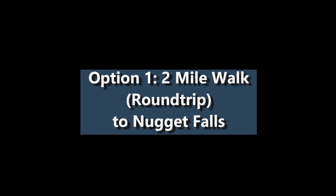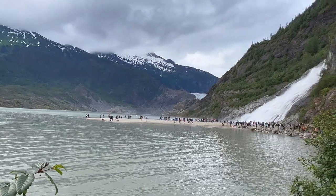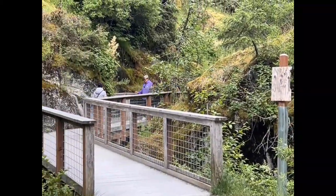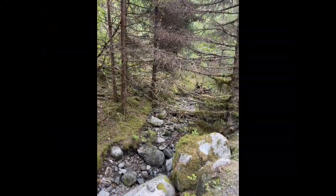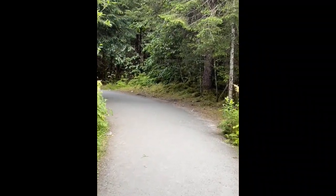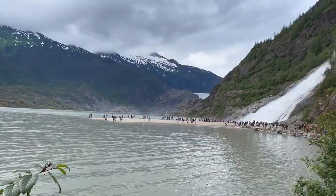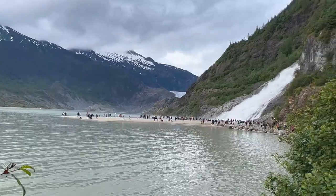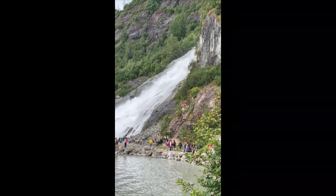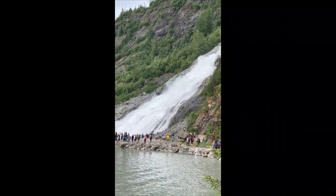One option is to take a walk to see Nugget Falls up close, which is a total of 2 miles and will take you at least 40 minutes in total just to walk there and back. This will take up the majority of your 1 hour, and you'll have just a short time to take some photos near the falls. I do think this option is worth it for visitors in good physical condition who are up for walking fast and far to a very scenic destination.